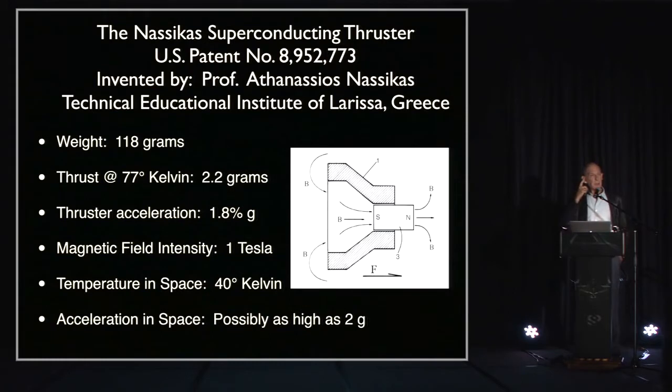Now, in space, the temperature can get down to 40 Kelvin. That's 40 degrees above absolute zero, if you have a sun shield to shield the sun. So you wouldn't need any cooling for this in space.